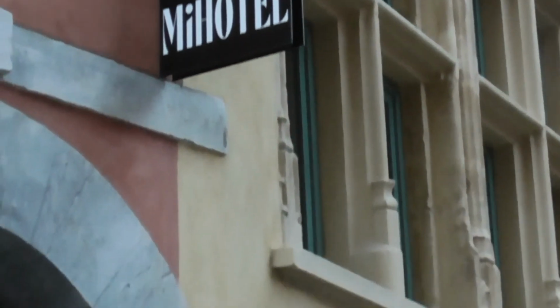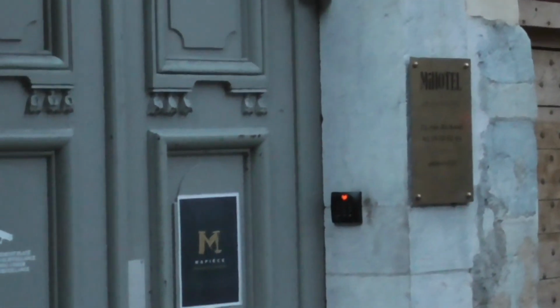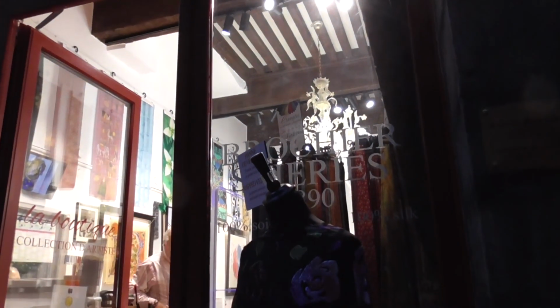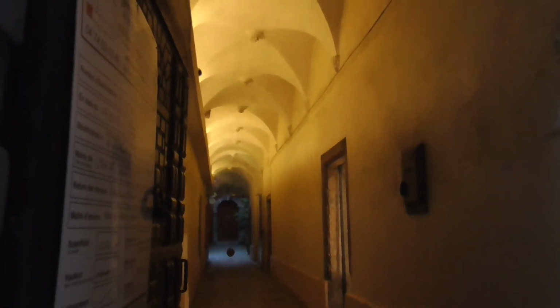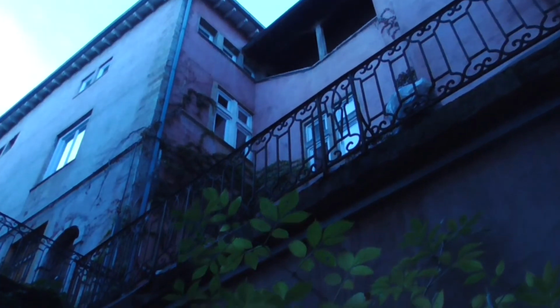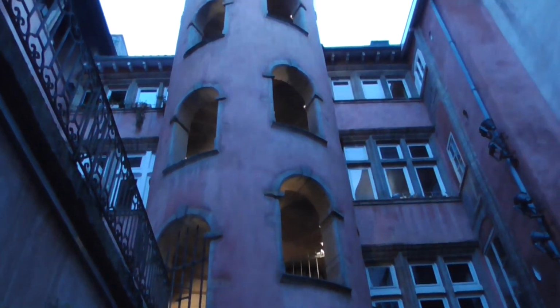Another Traboule. Not all of them are open to visitors to go through. Silk was a big trade a long time ago. Here's another Traboule. We're walking to see the courtyard in this Traboule. Oh, that's amazing. Amazing.